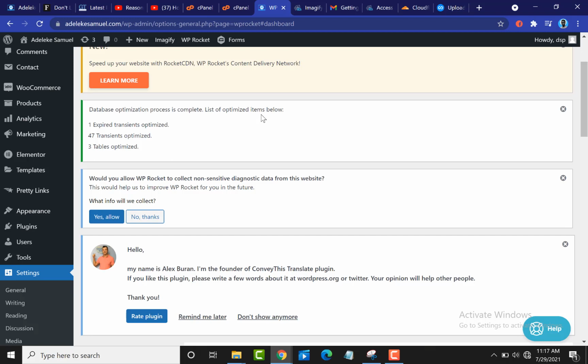If there is a wide distance between your web server and your user, then there will be some lag. Your website won't load very fast. Do you get it now? It won't load very fast. So this is what CDN helps you do. CDN creates local servers that are closer to your user.